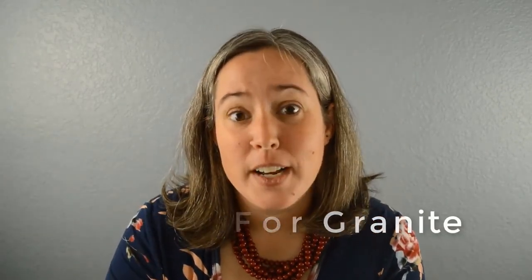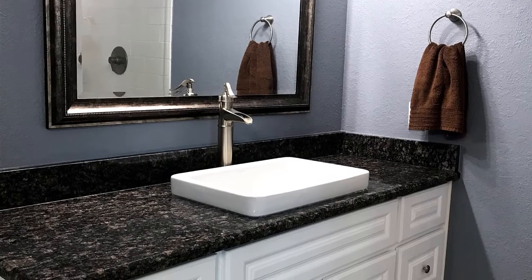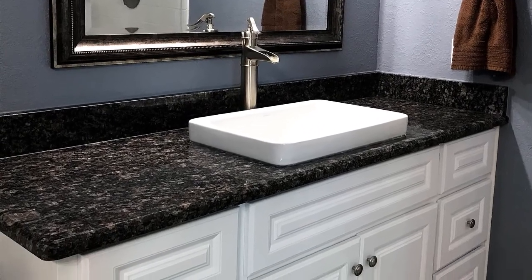Adding that granite really does make a huge difference, not only from the buyer's perspective, but also from the appraiser's point of view. It's gonna give you a boost there. You definitely wanna hire this type of work out. This is not just your average Joe handyman that can necessarily do this type of work, especially if you are keeping your current cabinets and not swapping them out for anything new.